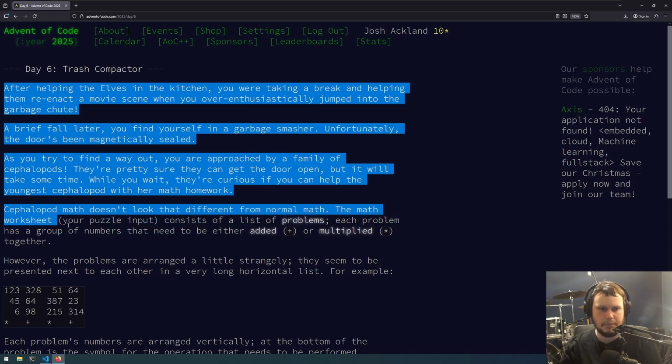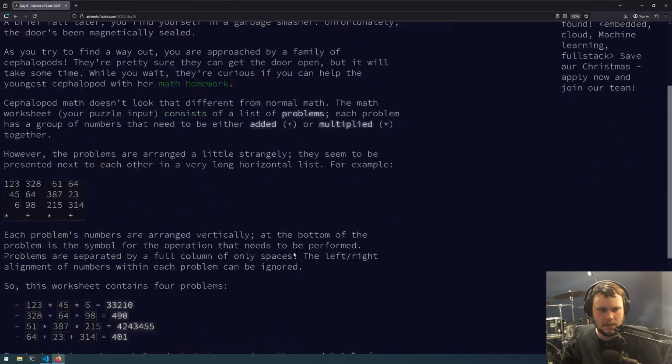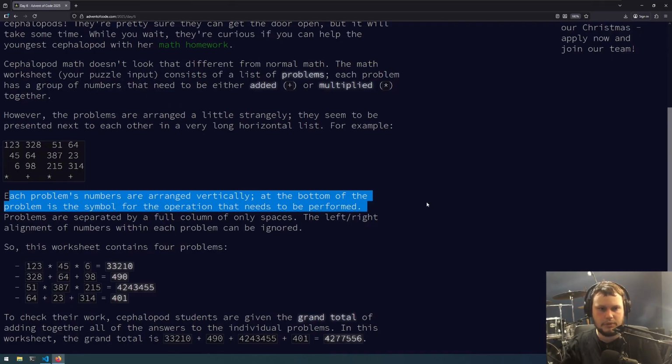Each problem has a group of numbers that need to be added or multiplied together. However, the problems are arranged a little strangely. They seem to be presented next to each other in a very long horizontal list. So for example, this. Each problem's numbers are arranged vertically. At the bottom of the problem is a symbol for the operation that needs to be performed. Problems are separated by a full column of only spaces. The left-right alignment of numbers within each problem can be ignored.